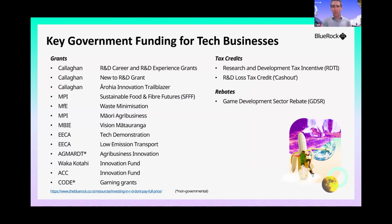And I won't go through them all. We've got a link at the bottom where we try to keep things up to date. Just to call out a couple at the top, the Callaghan student grants, the career and experience ones. They're not much money, but they can be really valuable to get an intern or a graduate in. And you can go for them again and again. You can get multiple ones. The success rate is practically 100%.